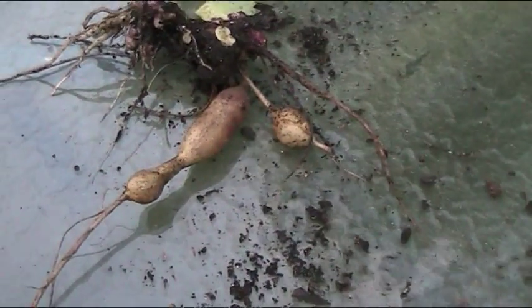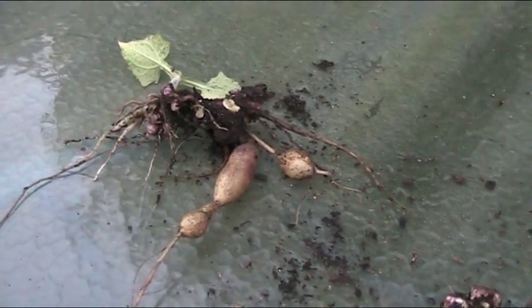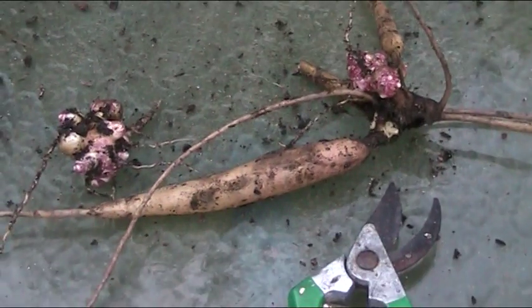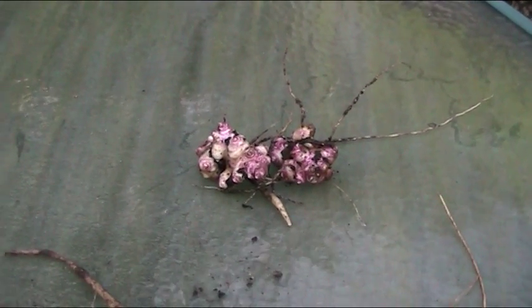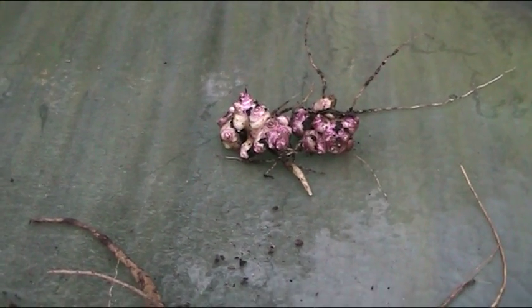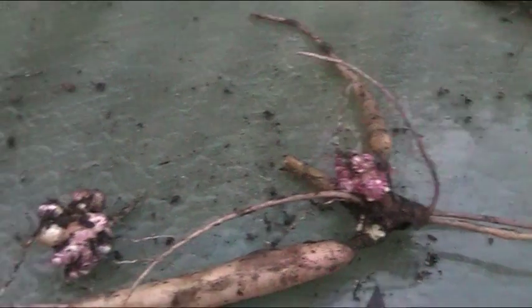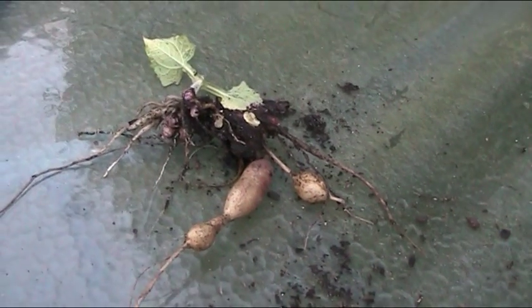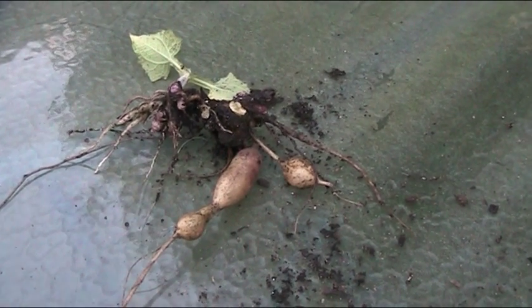So I don't have a great collection, but quite frankly I'm happy to have any at all. And what I am very stoked about is the amount of the little red rhizomes that I've got. So we'll be able to plant them up, which will be fantastic, because that should now give me enough plants to make a decent crop. Alright, there you go folks, a quick look at Yacon.